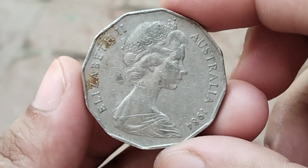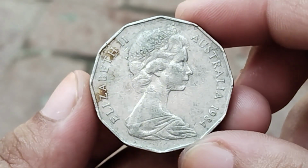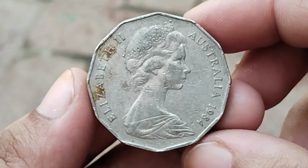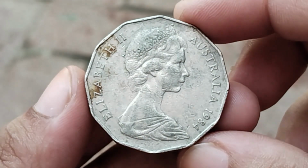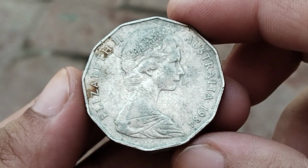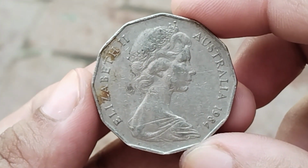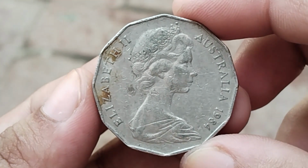The 1984 edition of the Australian 50-cent coin might seem common at first glance, but collectors around the world know this specific year holds a hidden gem. Though millions of these coins were minted for circulation, there are some versions that have become extraordinarily rare due to minting errors and unique variations that make them highly desirable. So what makes this 1984 coin so ultra-rare?